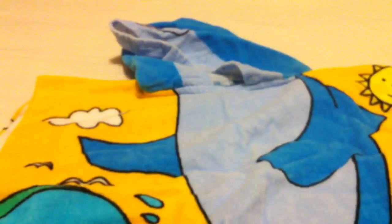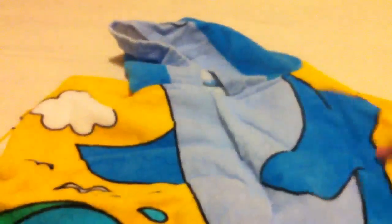Moving on out of the pool, I found this really great towel. And I found this at Buy Buy Baby. What's great about it, I don't know if you can see it here in the video, is it's actually a poncho. So the towel just slides over their head. It's got two parts, the hole in the top, and then the top has a little hood. This one is a little dolphin, or a little shark.